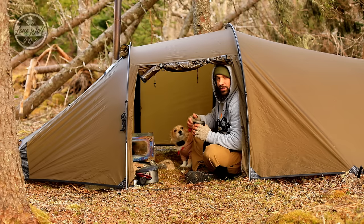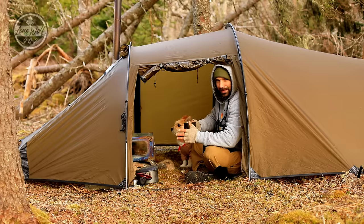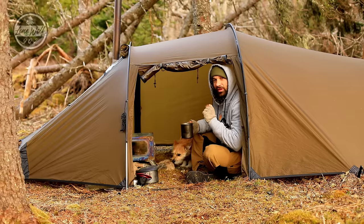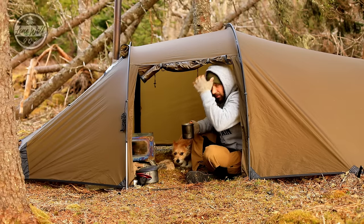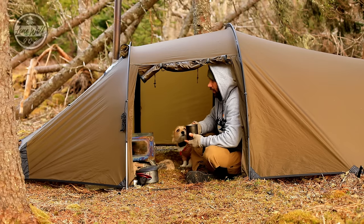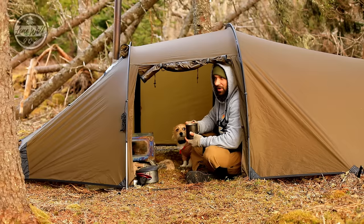It did get down to about -1, -2 degrees last night. Not terribly cold. You guys can hear all the seagulls flying over right now. It did get quite chilly last night. The outside of the tent was frosted up early this morning before I lit the wood stove. And as you can see now, it's all gone. So it's nice and warm right here.